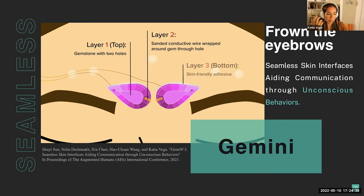And in this case, we created this project with the members of my lab, Tal Giannini, with these facial jewels that are usually used in festivals. But just by frowning the eyebrows, we could create these communication devices. This was even communicating with Alexa and other devices to ask for information, also asking for help. So thinking about makeup itself and how we could incorporate both aspects has been very motivating for our lab more recently.